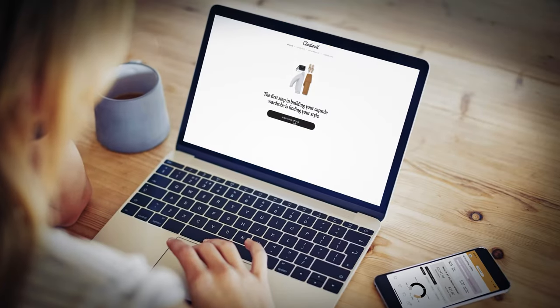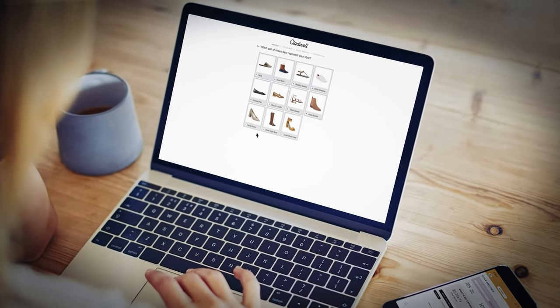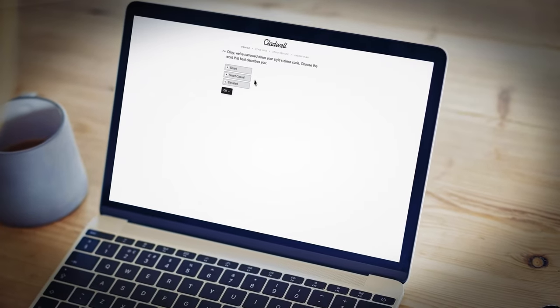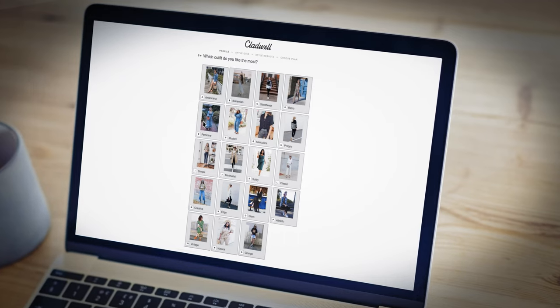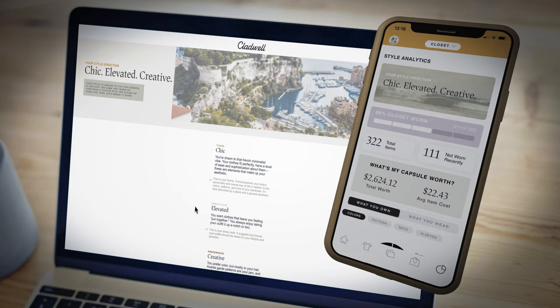Cladwell have a style quiz that you can take to help clarify your style direction. It includes questions about your location, aesthetic, favorite shoe styles, whether you prioritize style or comfort, and lots more. It doesn't take too long to complete though, like 5 minutes I'd say. I loved that there were photos of women of various sizes and ethnicities as the answers within the quiz. The results of that quiz are displayed at the top of your style analytics.